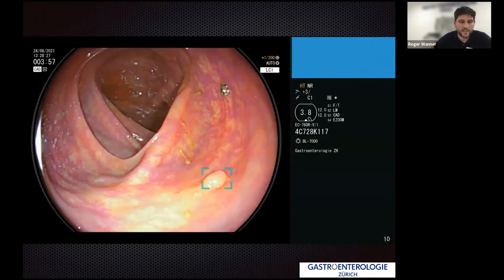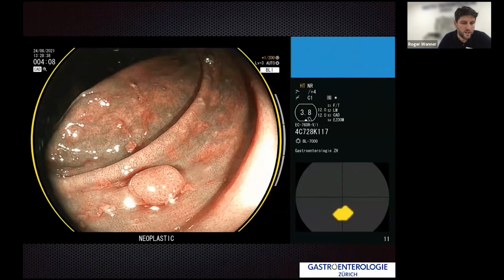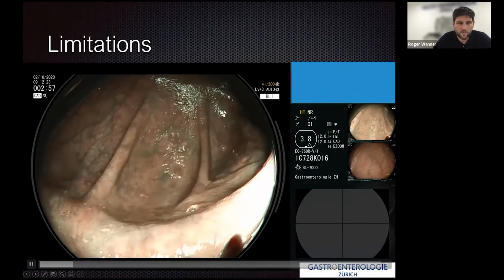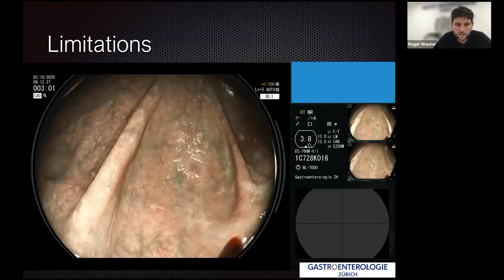Here, another example of a small sessile polyp characterized as neoplastic. So far, the artificial intelligence is great support for any endoscopist during screening colonoscopies, and it will not replace the doctor. And in the next example, all of us can see this flat lesion, maybe more than a centimeter.